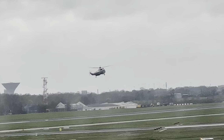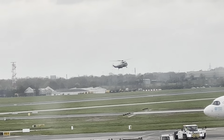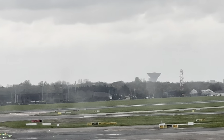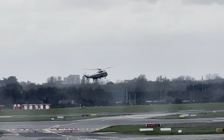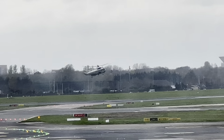Now in this video, you could see five choppers making their approach down to runway 28 left. Now, I don't know the aircraft type of those two choppers. If you guys know, please help a brother out by commenting down below on what these aircraft types were. But all I know is that there were three CH-47 Chinooks from Boeing.